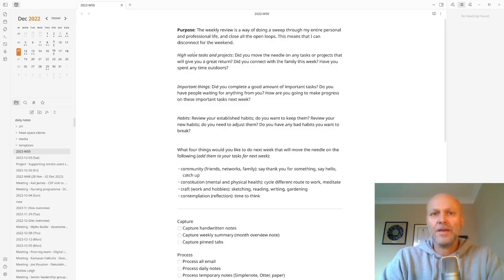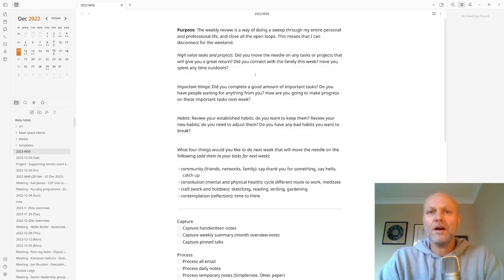So it starts by looking at high value tasks. For me, a high value task might be writing that I do. So that would be looking at articles. Did I contribute to any articles? Did I contribute to any grant applications? I don't write a lot of grant applications, but that might be an example of a high value task. So what are the things where you're going to get a high rate of return on the time that you spend on that task? And that would be different to important things.